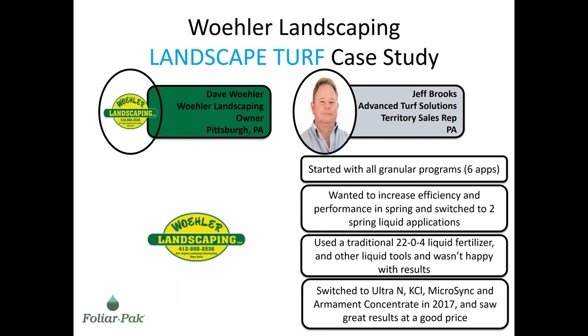I have a 750-gallon tank, and I'm spraying approximately 500,000 square feet out of it. By doing that and then switching over to a dry grub control, a dry summer fert, a dry winterizer, and then just spot treating as needed, I've noticed the turf is much more resilient. There's been less stress, and if there is stress, it's bouncing back. It's recovering. This year, for example, in Pittsburgh, it was pretty hot and pretty wet.